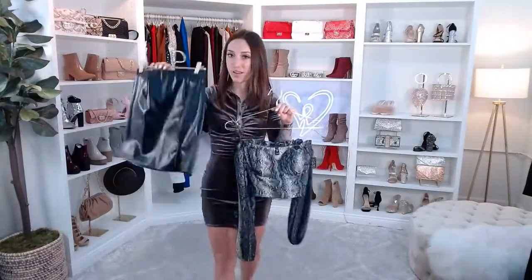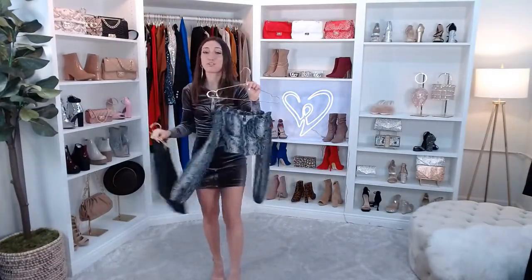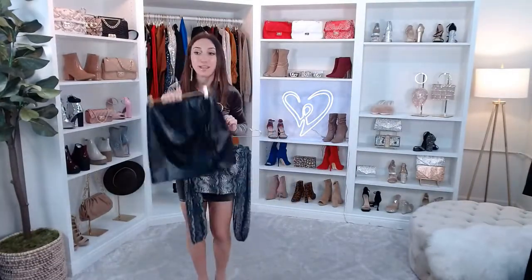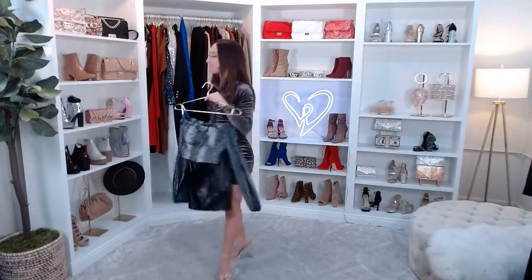This is a staple in your wardrobe. So much you can do with this. And if you didn't want to do this top with it, you can certainly do a bodysuit with this. You can do a blazer with this. So definitely something that you guys should have in your closet.